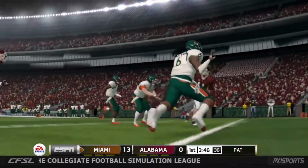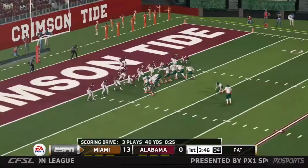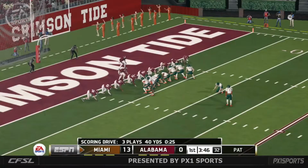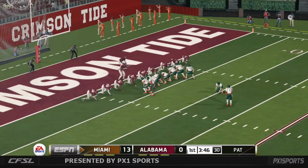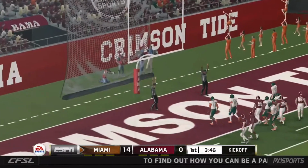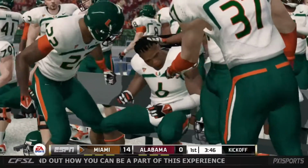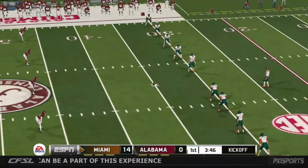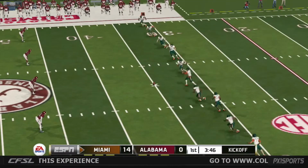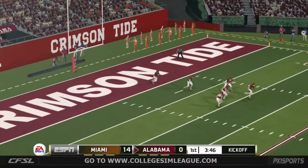Quick 2-score lead for the Hurricanes. A 2-play drive as Axton Richardson takes it in for his second touchdown on consecutive drives. And quickly, Miami out here with a 14-0 lead on the road here at Alabama. Yeah, the crowd getting kind of quiet already here at Bryant-Denny, Mike, and not what you want if you're the Crimson Tide. They need to take this drive and get something going with it.